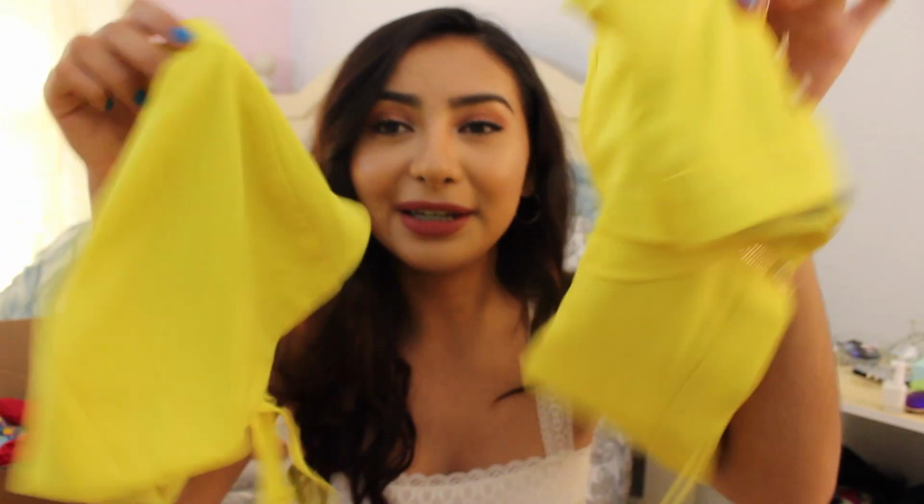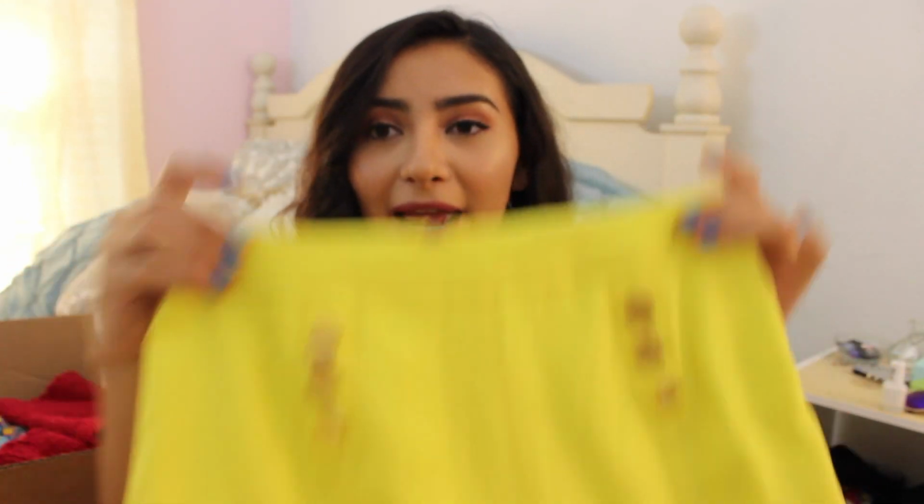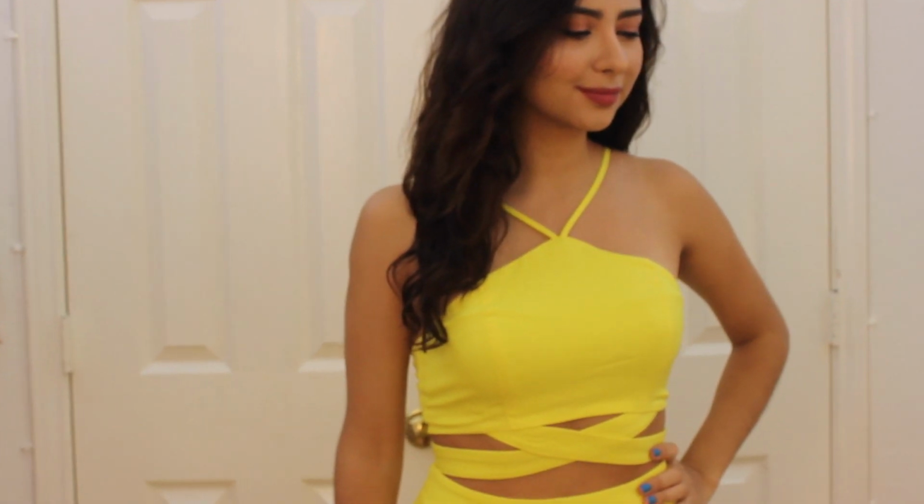So I'm gonna start off with this super cute two-piece set and it's in this bright neon yellow and I love it so much. I don't have anything like it, especially in this color, so I kind of wanted to get some summery tropical vibe clothing. So I'll start off with the top because it's so cute and it's so unique. It has this weird, I don't even know how to describe it. You'll see it in the try-on portion.